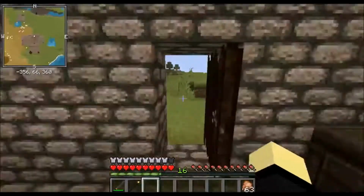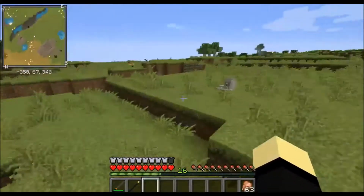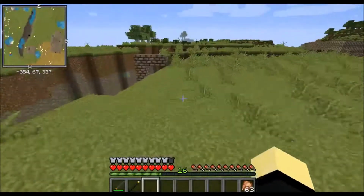I'm going to get some of my gear. Oh, I've got mining fatigue. These particles are irritating, but anyway, let's go ahead and go back.